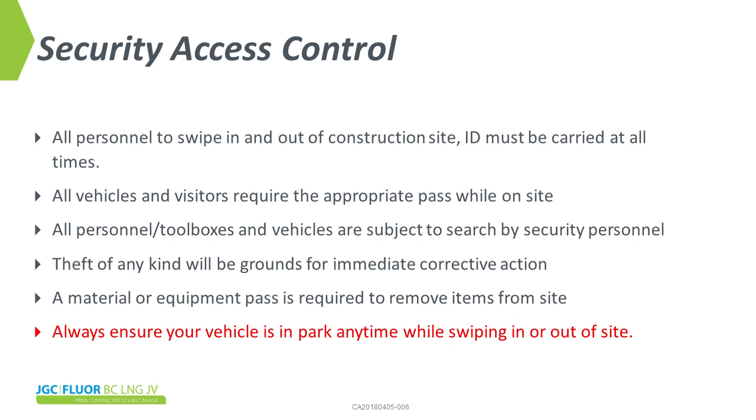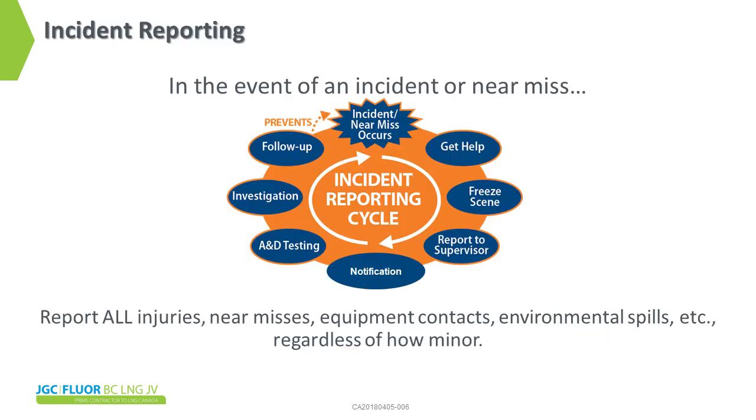All vehicles and visitors must have the appropriate site approvals and passes while on site. When removing materials or equipment from site, an approved material pass will be required when you arrive at the security gate, so prepare ahead. During our work activities, it is possible that an incident or near miss could occur.